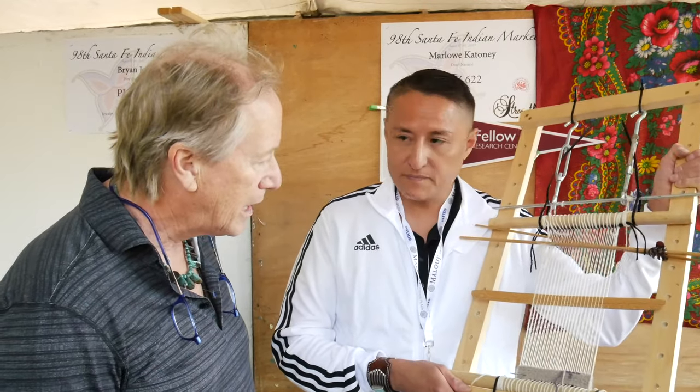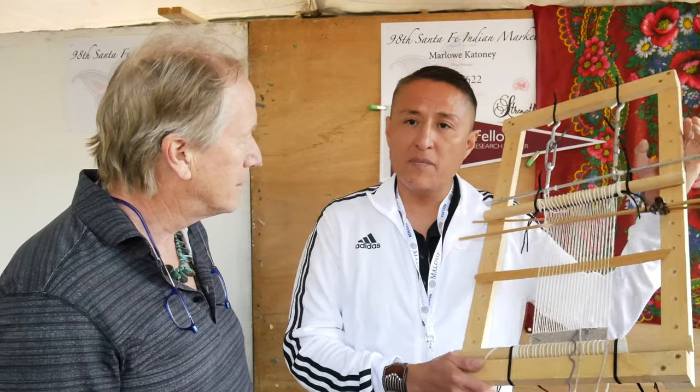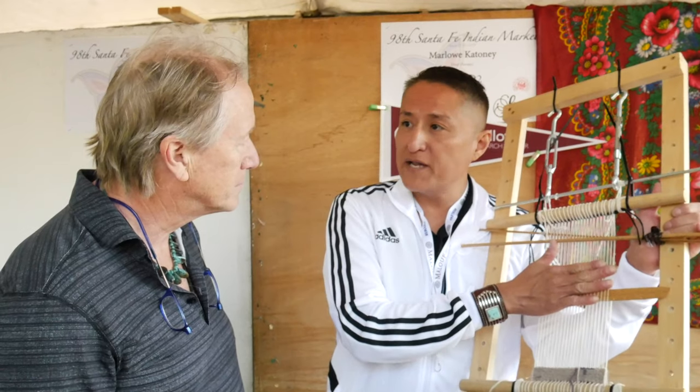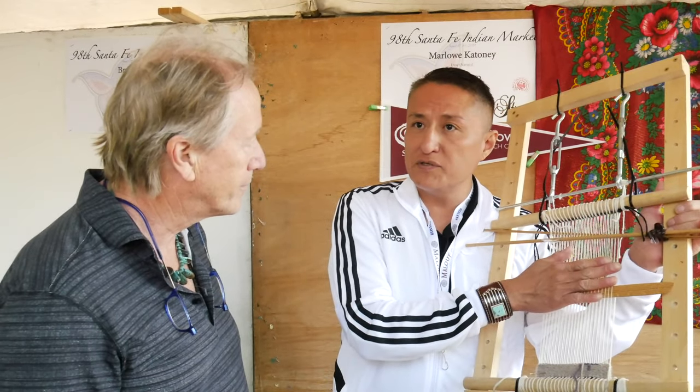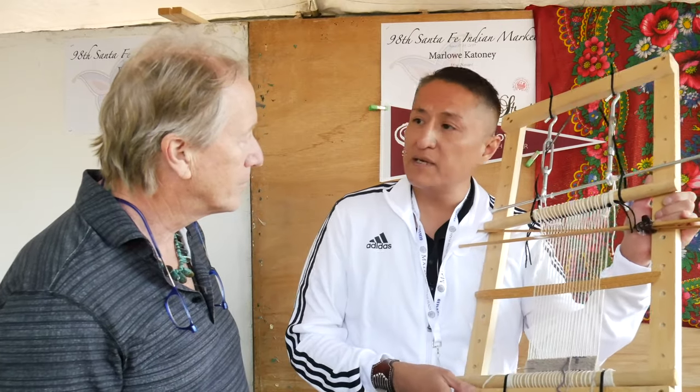Oh, very interesting. And so how long will it take you to weave something like that? It just all depends. Sometimes if I'm working with just a basic geometric pattern, it may take me a day and a half, 2 days to 3 days. But if I'm doing pictorial in the piece, it'll take me much longer.